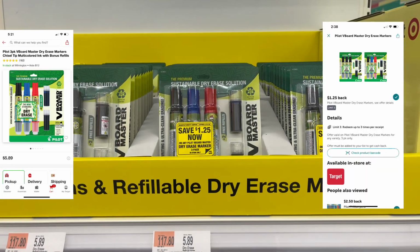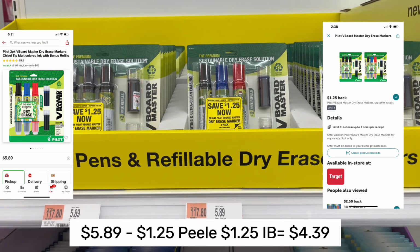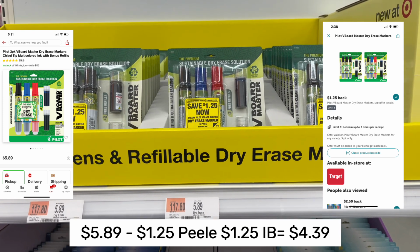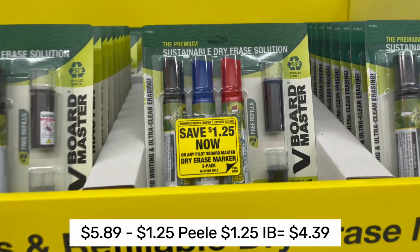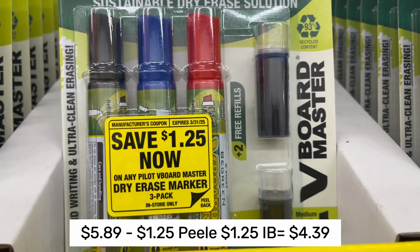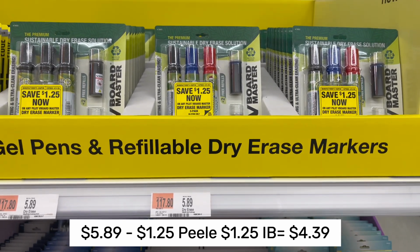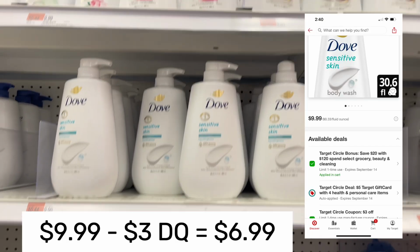So Pilot makes these new refillable dry erase markers for $5.89. There was a $1.25 peelie on there and then a $1.25 back on Ibotta. You can buy the pack of black, blue, and red or a pack of just black. After Ibotta and the peelie, it makes it $4.39. I did have trouble with the peelie at the self-checkout, but the cashier came over and manually put the coupon in for me.